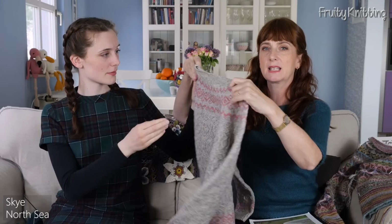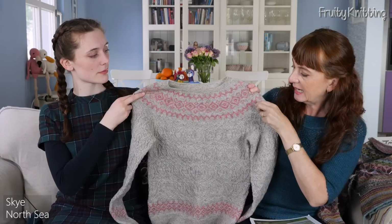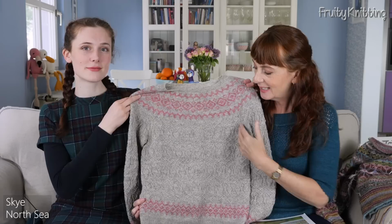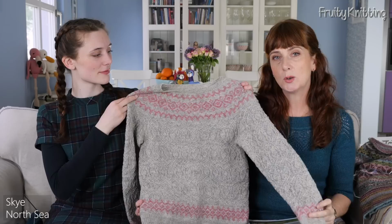There's more on the back of the neck than there is on the front of the neck. This has a really complicated twisted stitch pattern all over the body, but then to calm everything down, it's just got a very simple pattern on the yoke. So I think it's a very balanced design. I knitted this one also in the Hampshire 4-ply by the Grey Sheep Company.